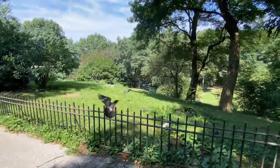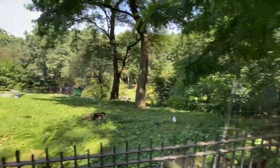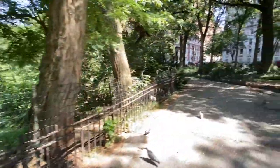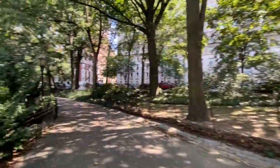So we gotta get down here. Let's go this way. Are those cannonballs? Yes, they were cannonballs. They had cannons.